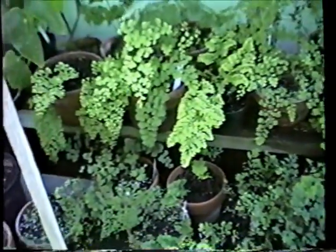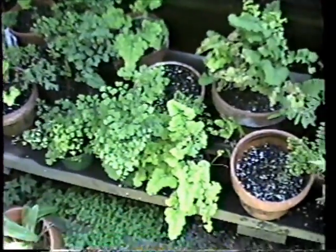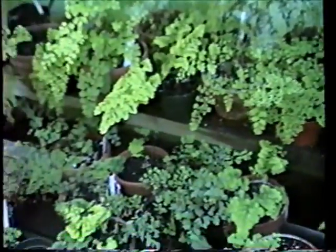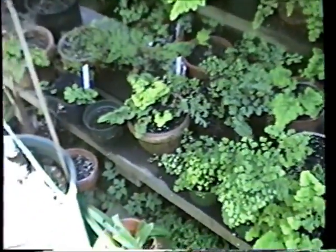Now these show up really good in this. Well, they're separated enough. Go slow enough, you can see some of the variations in them. So we have a book in there, though, that has about 183 varieties of Adiantums.